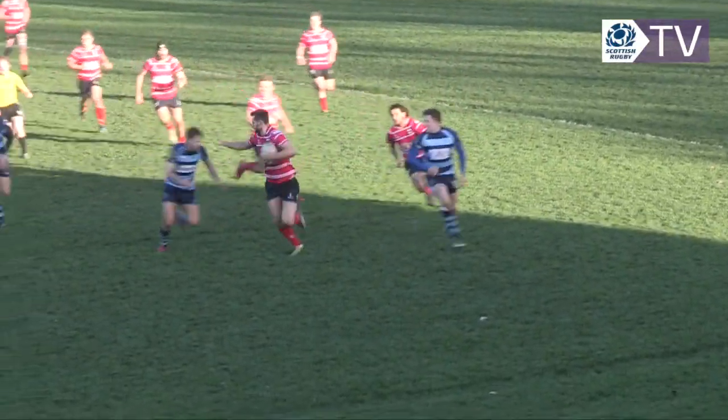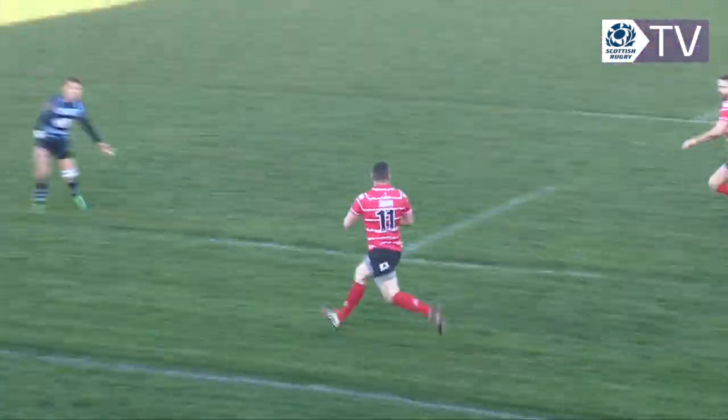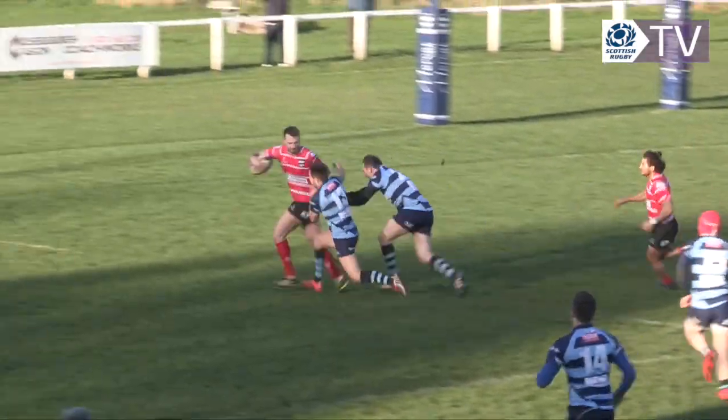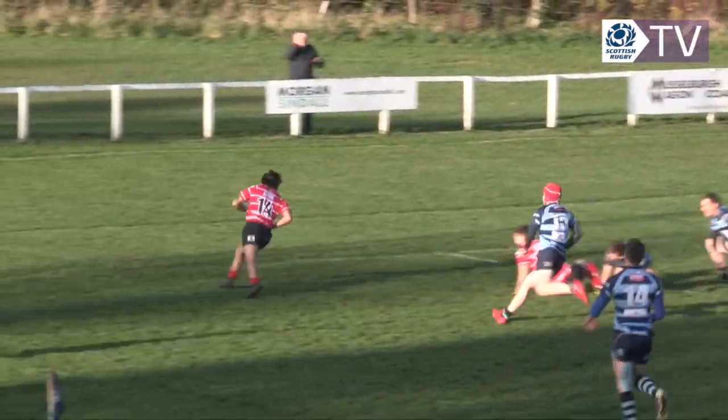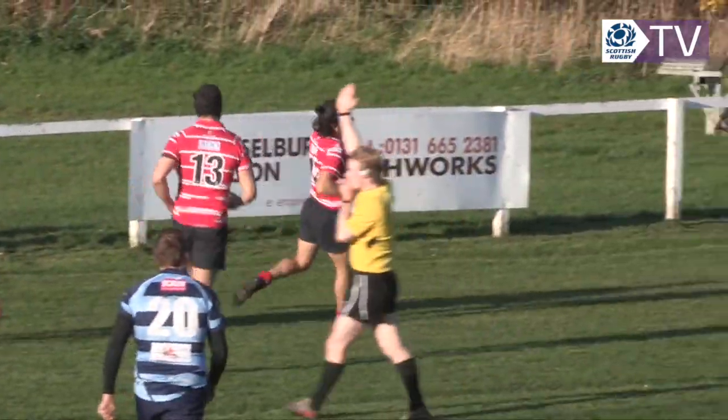Rory Young, good strong running here from the fullback. Taken on there by John Coots. Measured ball again back to Rory Young. Rory Young evading 2 Falkirk players and offloads to Vela. And Corey Vela's in for another try for Musselburgh. The home side well on top.